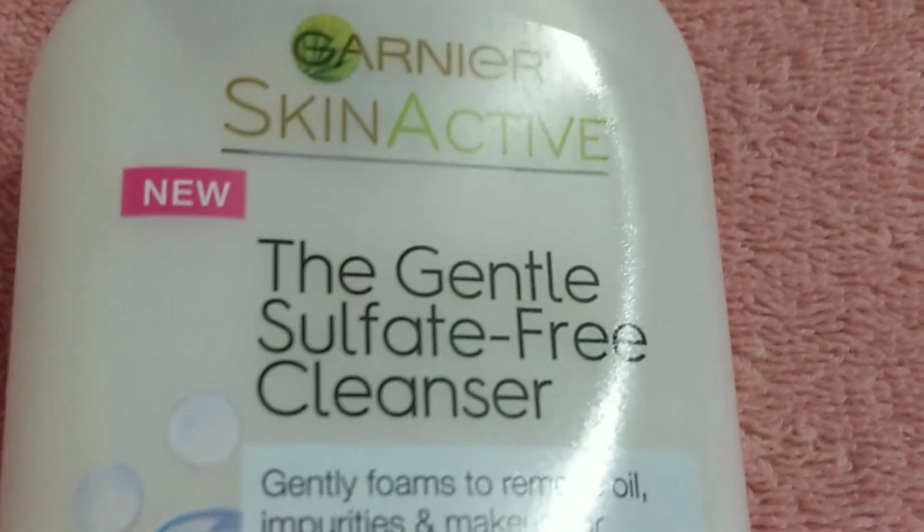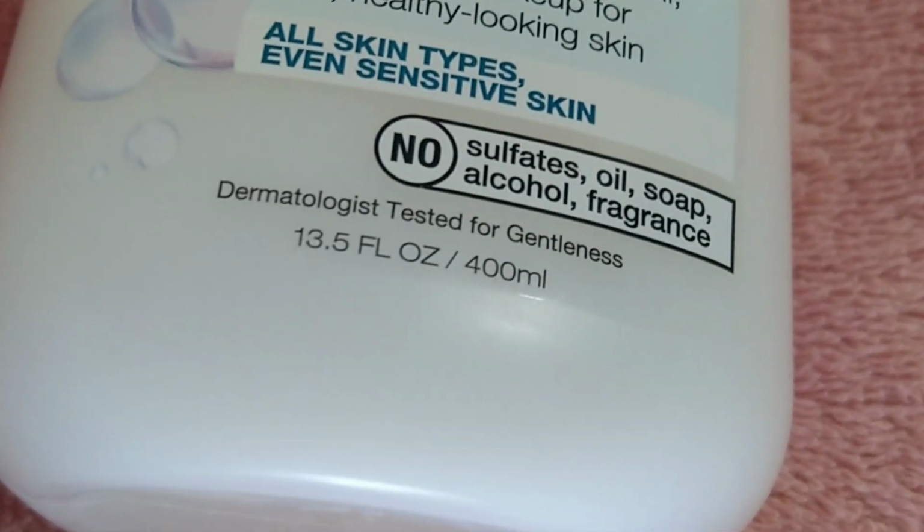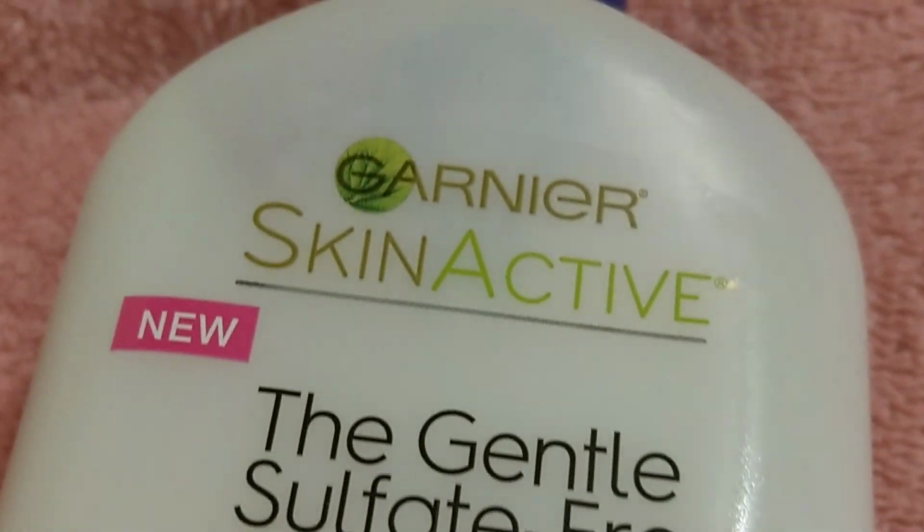Next thing we're gonna do is, I usually do this in the shower, but for the purpose of this video, we're gonna do it again here. So I like to use a face cleanser. I'm so happy that I found this, and I've been wanting to show you guys this for so long. This is from Garnier. I also have one from Tatcha, but in this video I just wanted to show you this one. This is the Garnier Skin Active Gentle Sulfate Free Cleanser, and this feels so gentle on the face.